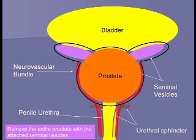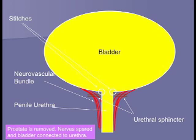After we've removed the entire prostate gland and the seminal vesicles, you're then left with the bladder sewn to the urethra, so that you have the urethra here, stitches holding the two things together, your sphincter here, and your nerves here going to your penis.